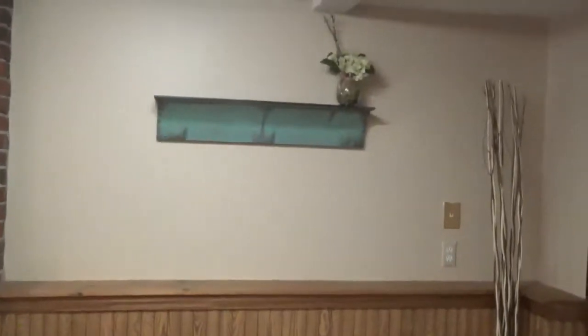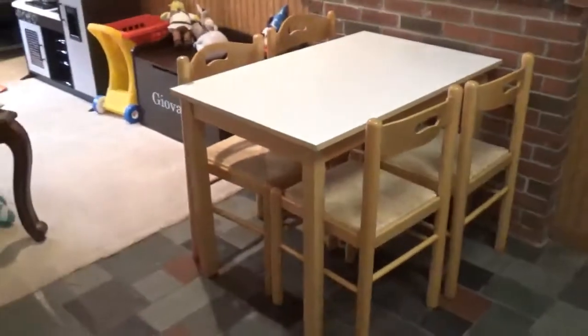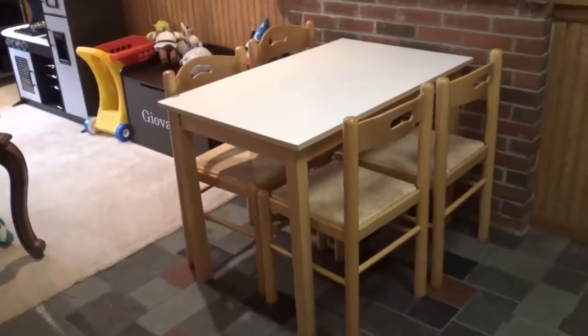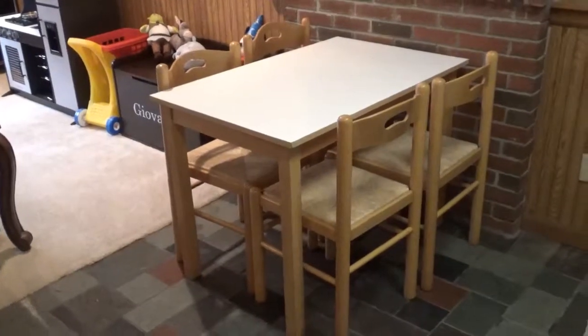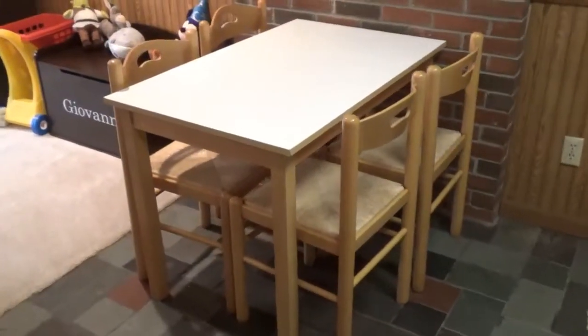We hung a couple things that hadn't been hung up. I'm still looking for pictures. This was outside in the sunroom, and we moved it in, so it's nice because now we can actually sit down here if we want and have dinner. Because there's a TV, it's like another living space and everything. So it was just nice with the tree there.